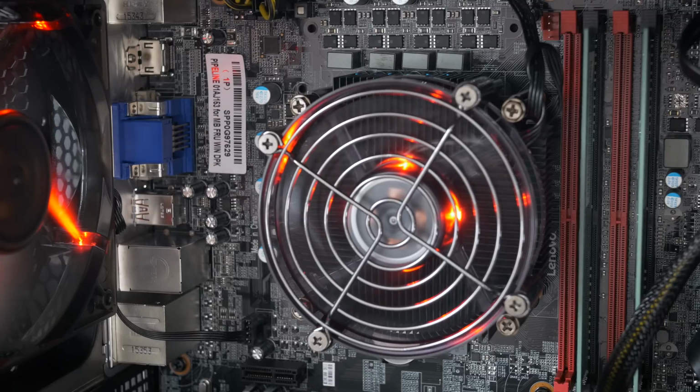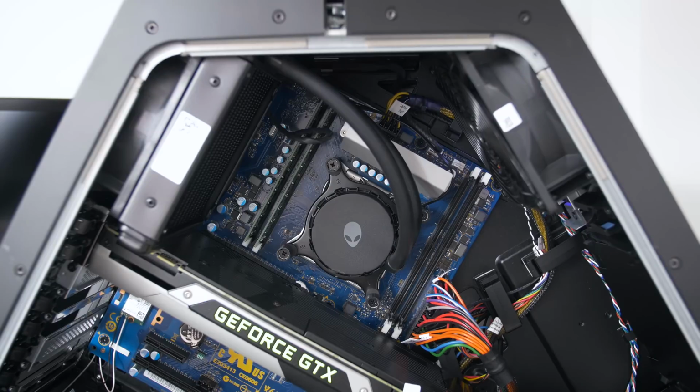The Area-51 is water cooled. It's a 120mm rad. Fans are controllable with software. Again, the default settings keep things properly cooled. There's no overheating, there's no throttling, but fan noise is a little bit quieter than the Lenovo system.